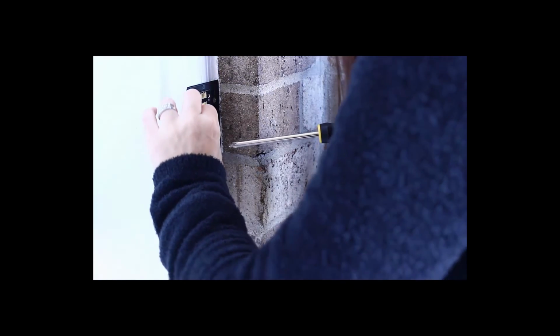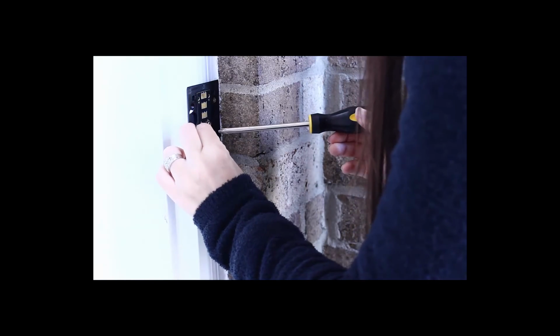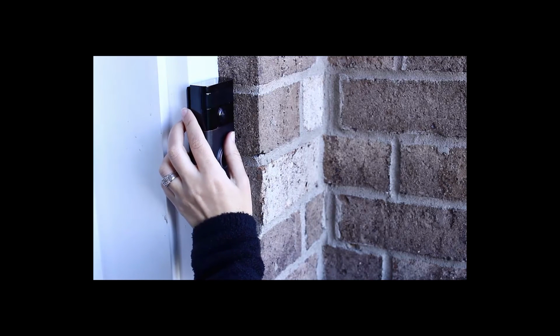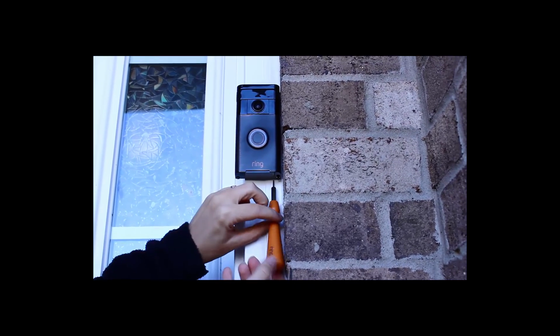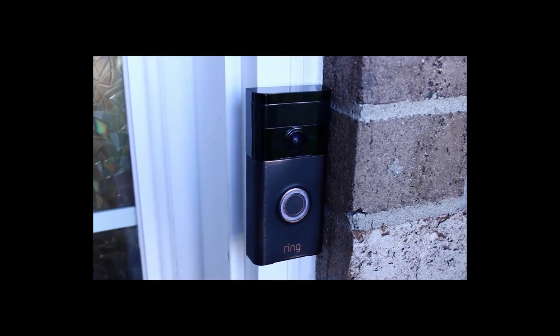This part was surprisingly difficult, and it takes this perfect balance between elbow grease and finesse, and maybe it also takes like 6 or 7, maybe 8 tries. I'm not sure, it took a lot of tries, but once you get it to snap on, use the proprietary screwdriver to tighten the screws at the bottom of Ring into place, flip the power back on, and voila, you have a smart doorbell.